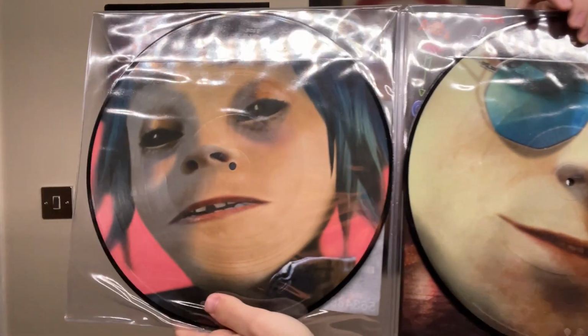But on the front, Noodles there. Hey, look at that. Crazy. Oh my god, twinsies, bestie. Oh my god, wow. And then on the other side, you've got 2D there.